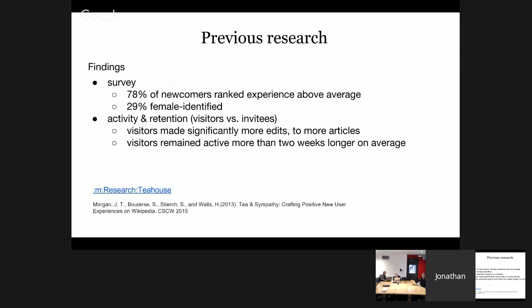During the original Teahouse pilot project, we ran some initial research to understand the impact of the Teahouse and also to try to characterize the experience that new users were having there. We ran a survey asking new users what aspects of the Teahouse they liked, disliked, as well as what they wanted and needed in general, and a very little bit about who they were and where they were coming from. We found that almost 80% of them really enjoyed their experience at the Teahouse, and that a higher than expected percentage of them identified as women.